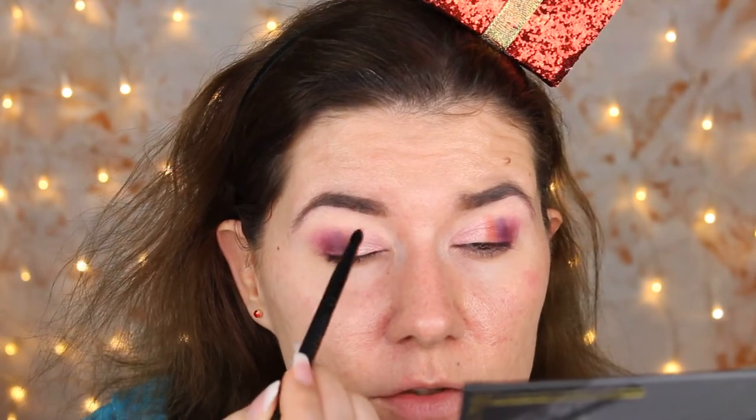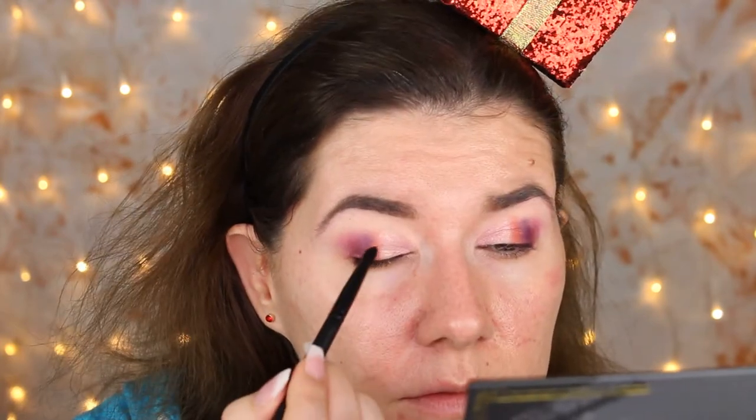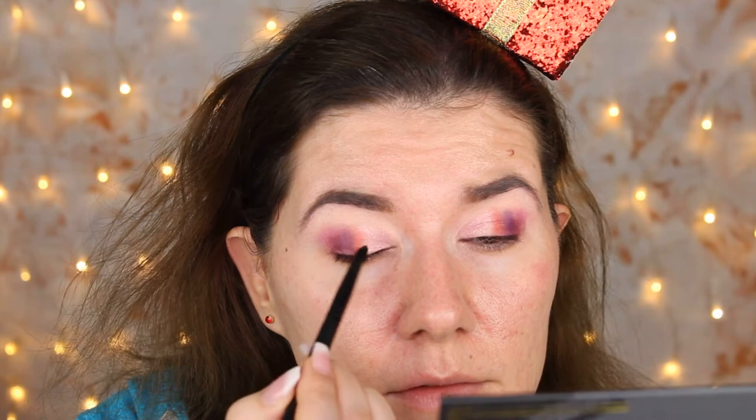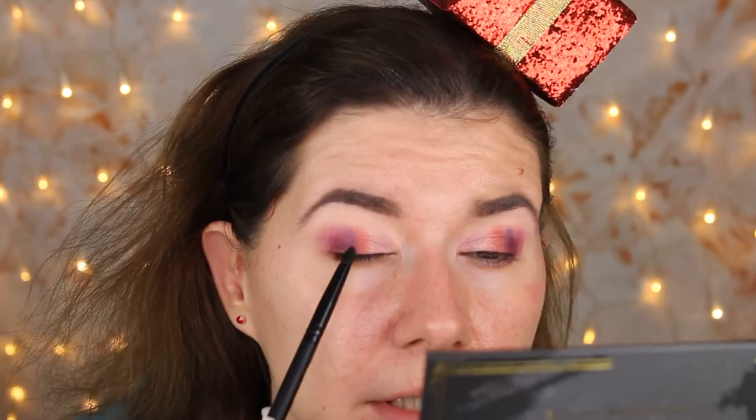So I'm going to go in with this brush, SCO 04, and take just a little bit of that orange and blend it into the pink. The brushes are so, so soft. I'm thinking of buying one more set. These eyeshadows are very, very pigmented and very easy to blend, but you have to be careful not to take too much. And then I'm going to go into that purple Freedom next to this one and blend that into the orange.